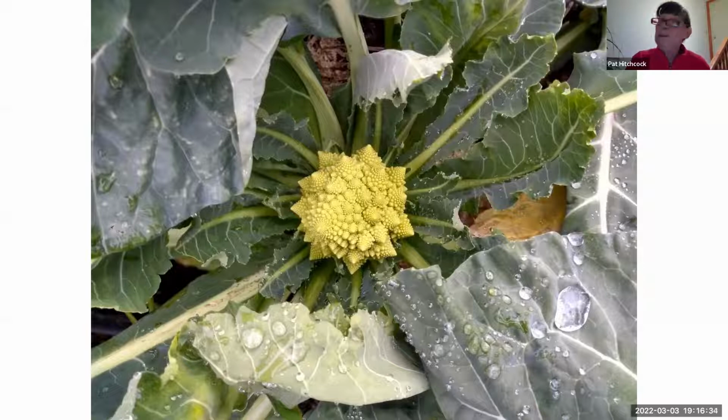Part of that is probably because there's less light in the fall than there is in the spring. As we all know, in the fall, days are getting shorter. In the spring, the days are getting longer. So you just have less light. It takes longer for these plants to mature.